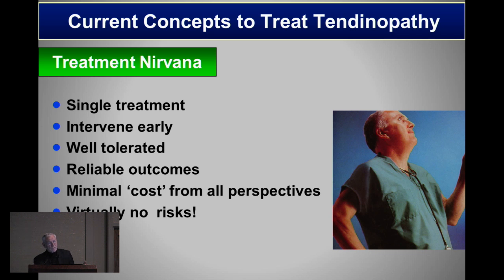But we've already seen with PRP, it's effective about 60% of the time. And it's very widely accepted because it's safe. It's the patient's own blood. So in my mind, at least, the one feature of a new technology that trumps all is its safety factor.